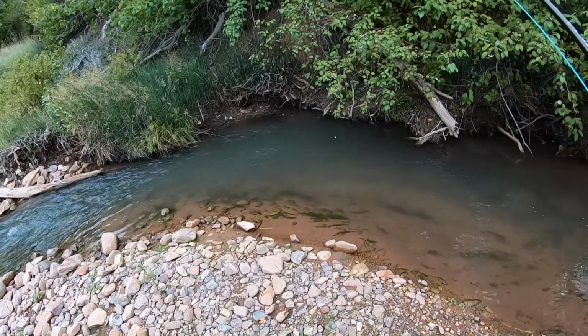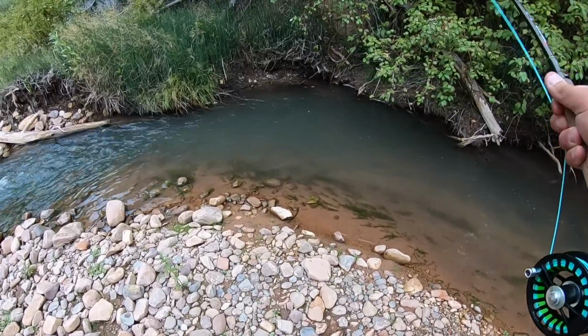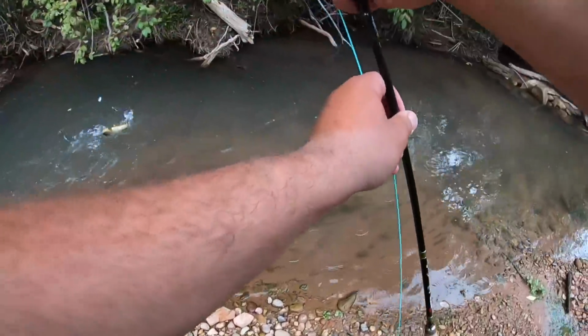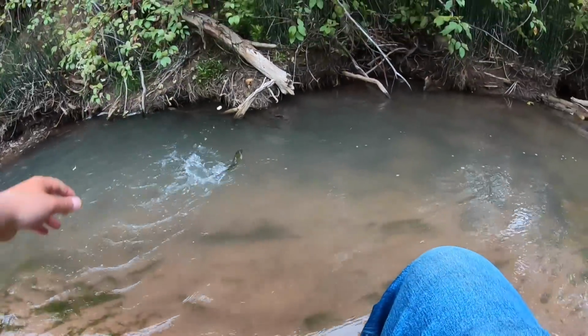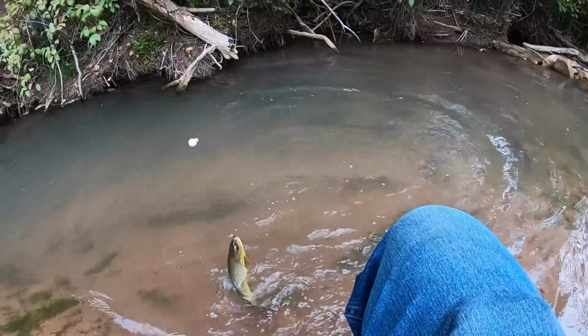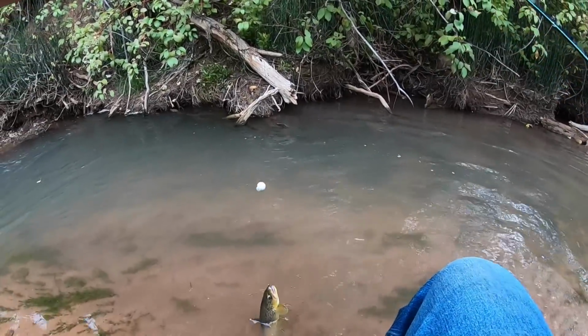There we go. Another one. What is that? It's a brown or a tiger? Brown. Nice. This is a pretty one. This one's got a lot of nice color on it. That fall orange, that's what I like to see.